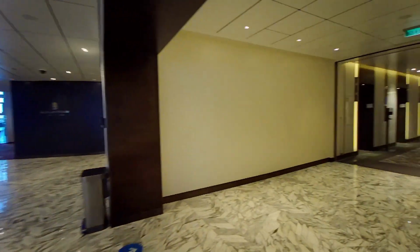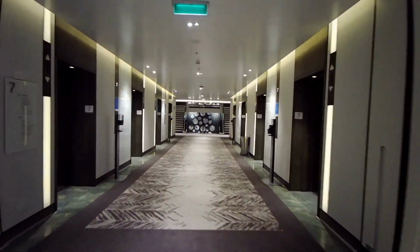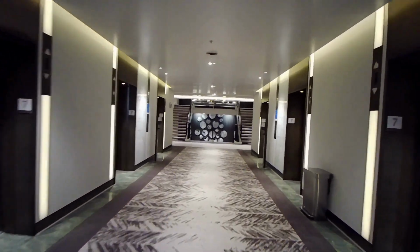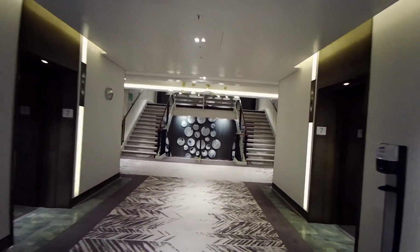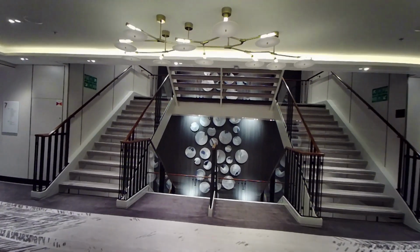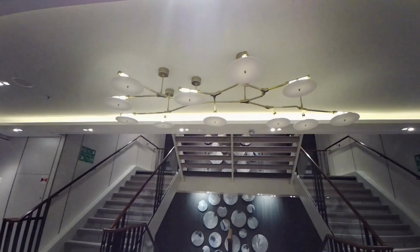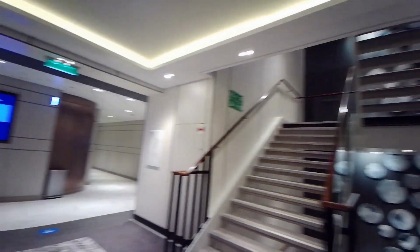Again, we go through the lift areas. These are similar in all three places, and you can see lots of lifts in the bank of lifts together. And here is some of the artwork on board. Everywhere you go, even the lighting and the displays on the wall with plates and other artwork are all just beautiful and complement the whole ship beautifully.